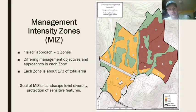When we did this division of splitting up what are these rare and important sensitive natural communities, what are these stands, etc., one thing that we did is we took a cue from public lands out in the western United States and also from some local examples like the Hinesburg Town Forest, and divided the forest into 3 zones. We call these management intensity zones. It's also called the triad approach. Basically the idea is that forests that are managed in different ways and forests that are unmanaged have different values to the landscape. So different forest types, different ages, different disturbance regimes provide for different species of wildlife in different ways. And we wanted to provide all of those things within the boundaries of the Andrews Community Forest.